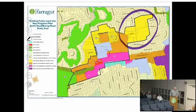If you want it to be consistent with what's around it, it would be very low density, which is 2 to 4. 2 to 4 is fine. I mean, that's better than 1 to an acre. But I mean, you've got to make it consistent.